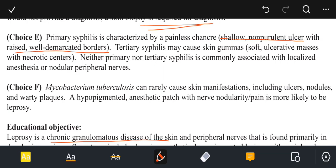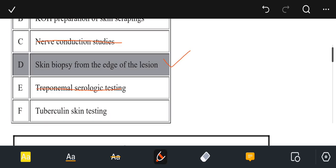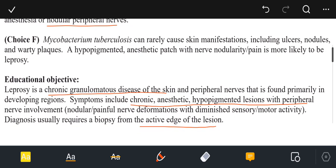Tertiary syphilis may cause skin gummas, soft ulcerative masses with necrotic centers. Neither primary nor tertiary syphilis is commonly associated with a localized anesthesia or nodular peripheral nerves. The choice F, tuberculin skin testing, was not the option of choice because Mycobacterium tuberculosis can rarely cause skin manifestations including ulcers, nodules, and warty plaques. A hypopigmented anesthetic patch with nerve nodularity and pain is more likely to be leprosy.